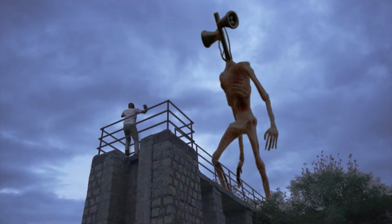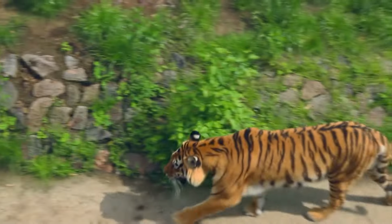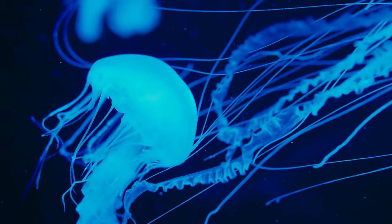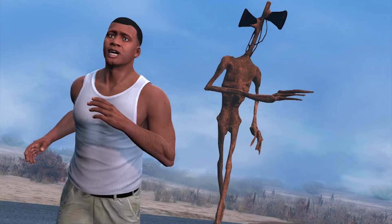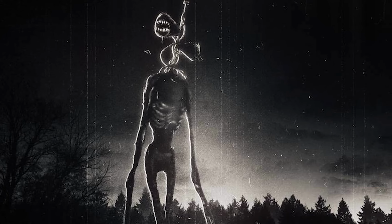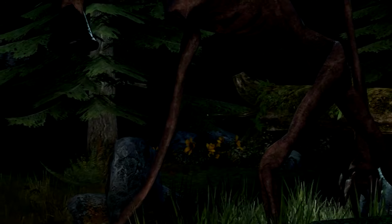Number 9. Long arms. Reach is one of the most vital abilities a hunter or fighter could have. We've observed how powerful tigers, octopus, and jellyfish can be when they use just their reach, even without moving from their spot. Keen hunters can cover a long range around them because they're quick, alert, and are well equipped with long, powerful extremities. The Siren Head possesses exceptionally long arms. They're as long as its body.